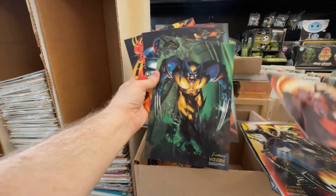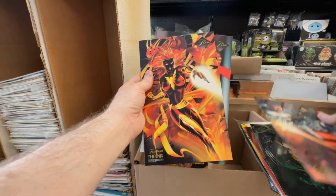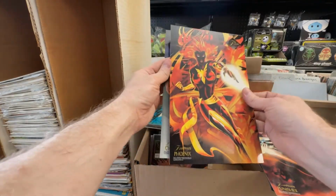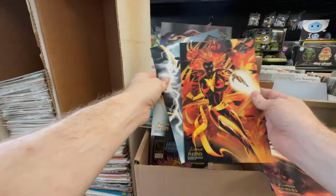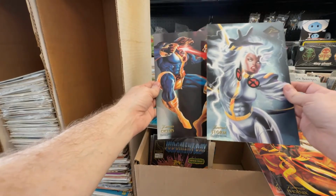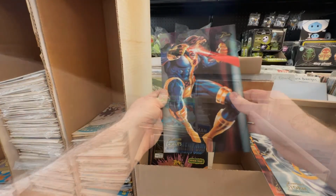These are probably worth more than comic books right now. I think this era of trading cards is actually quite valuable compared to the comics from this era, because the print runs would be a lot less. Phoenix, Storm. Does anyone know what these were? These were just separate prints they would sell?